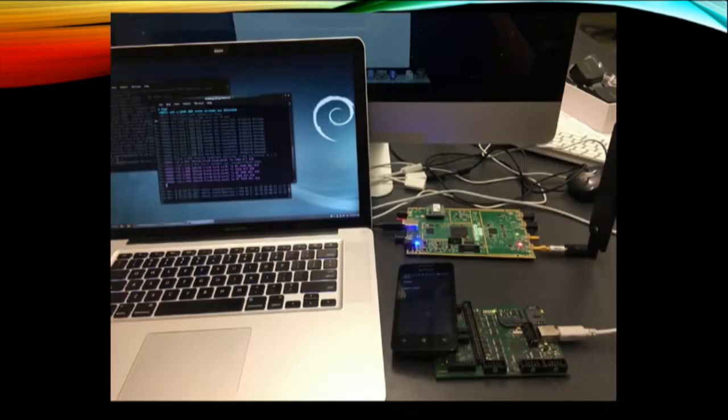So this is the setup we had. We've got a laptop running the Osmocom network in a box, which is a cell tower software.